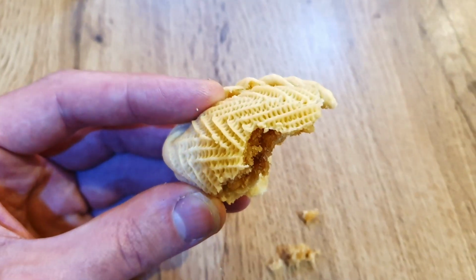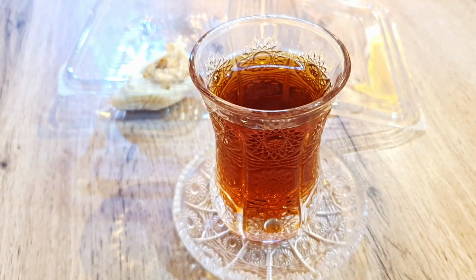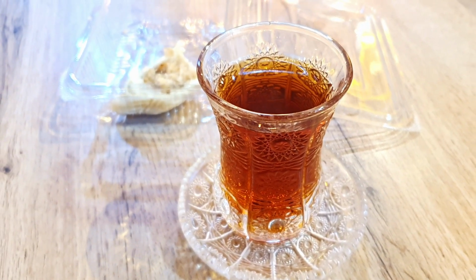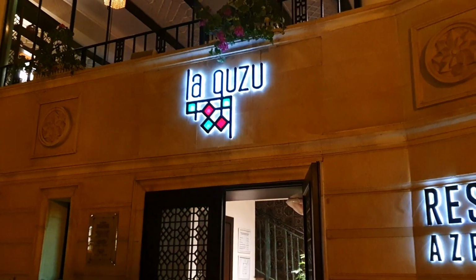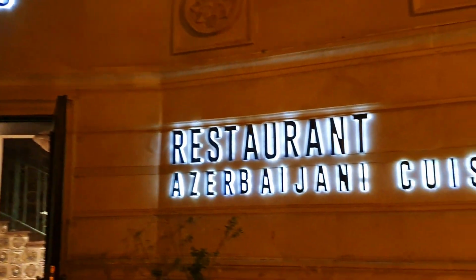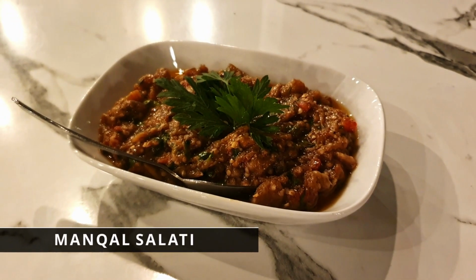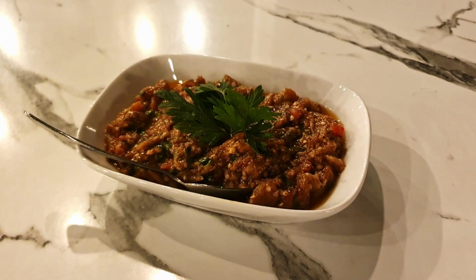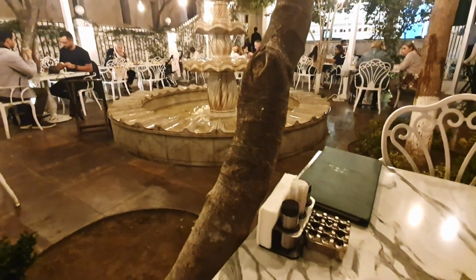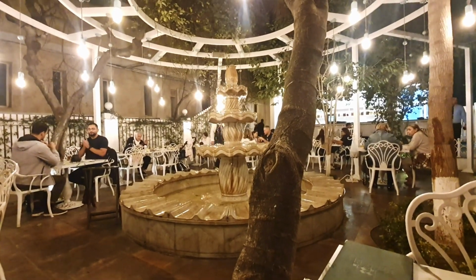Pre-dinner I tried a shekabura, a pastry filled with ground nuts, absolutely delicious by the way, along with some Azerbaijani tea. For actual dinner I went here to Lakuzu, on the recommendation of a couple of Russian women that I met on the tour. To start I had mankal salati, a warm aubergine salad that's so good I've made my own since. I was seated in this inner courtyard, lovely although I did feel a bit out of place on my own.